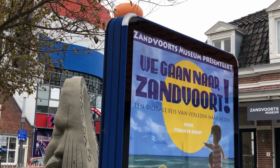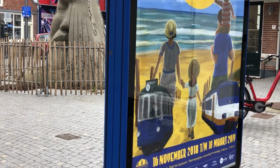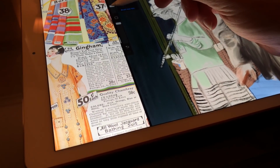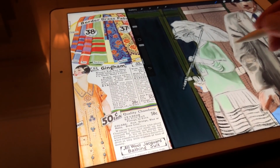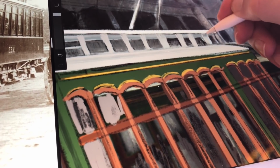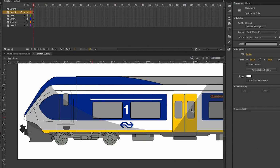set the style, and that was quite difficult because in the beginning I had to do a lot of research of the right clothing, and because it takes place from 1918 until 2018. So I had to do a lot of research from the past, but also research in the present, because the journey is by tram in the past and by train in the present.